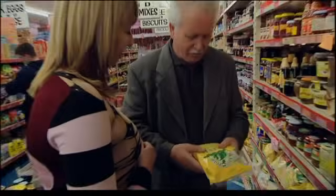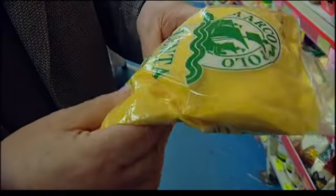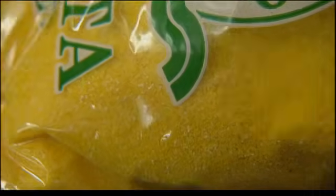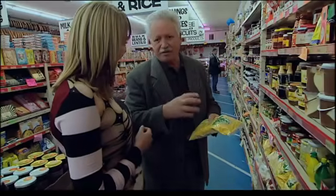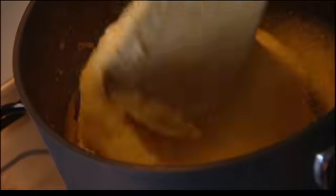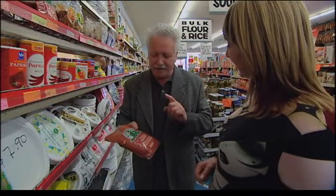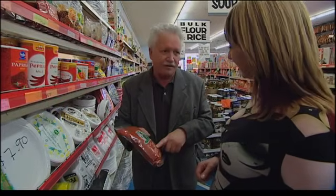OK, here we've got the polenta. We use a normal polenta, not an instant one. We like to cook it just a little bit extra. And this is made from corn, isn't it? Yes. There is a fine one and there is a little bit coarser one. I think the coarser is much better. Use it for brodet. We cook the polenta and then we put the pieces of brodet fish on top of it.